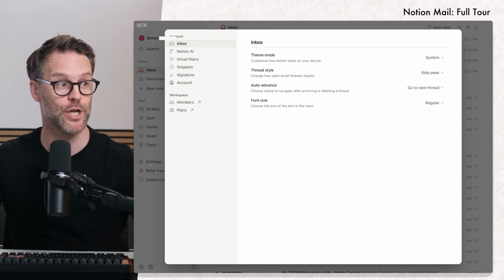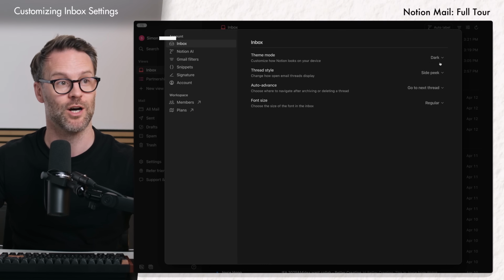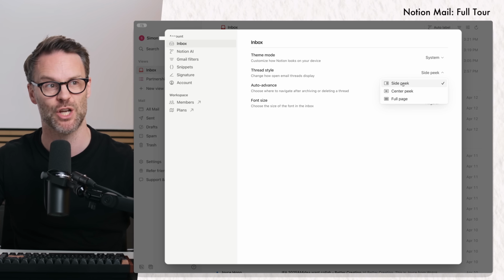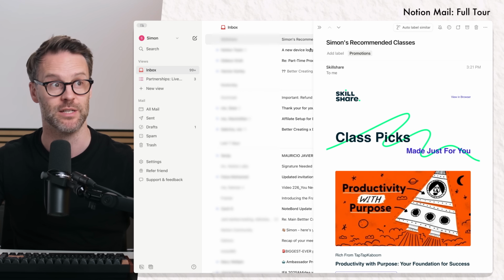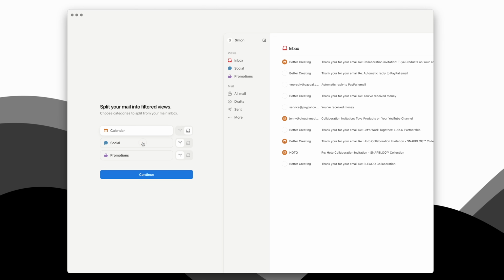Okay, after connecting, if you go into settings, you can customize your inbox settings, including whether you want light, dark mode, or system. And you can choose how thread styles appear. I personally prefer side peek, so that when you click on an email, it'll pop up at the side like that, which is nice. And on this side, we have views. And when you first log in, it will give you options to have some pre-built basic inbox organizations, such as Inbox Zero, Classic, and Priority. Personally, I like to build this out myself.